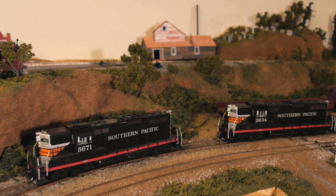Today we're doing something a little bit different. We're going to do a video on models. What's in front of you here are two Athearn Genesis Black Widow GP9s. We're going to show you a little decoder comparison between the 5671, which has a stock Tsunami decoder from Athearn, and the 5634, which has a TCS WOW diesel sound decoder in it. We're going to show you how to speed match those, because there's a lot of confusion around how to speed match WOW sound decoders with Tsunami decoders and other manufacturers of decoders.